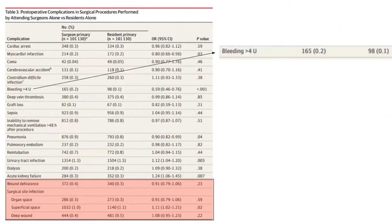Yeah, just a brief mention. Obviously, this is quite a crowded table. The salient result, the one that's statistically significant, is that bleeding requiring more than 4 units of blood was actually more common in the surgeon primary group. This could be a reflection of potentially being more difficult cases. Hard to say, really. It's a small number.